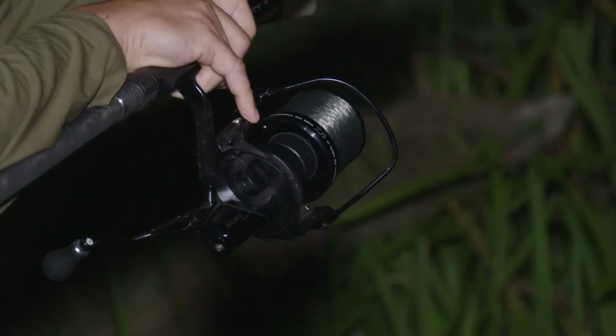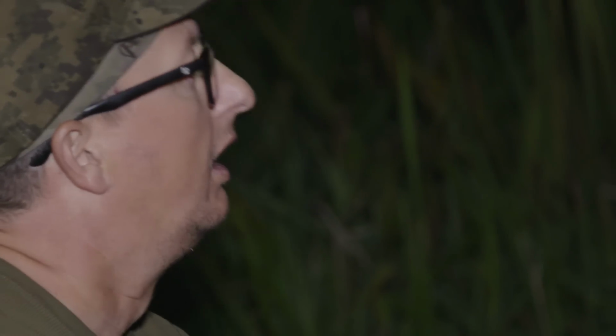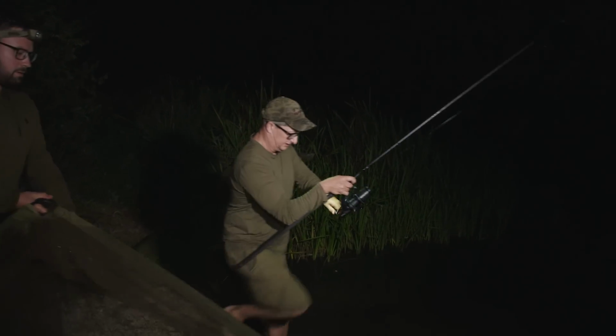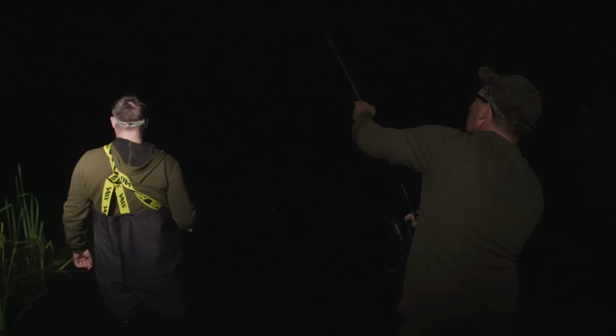Just into dark, the first rod was away off the baited spot. The trick is to try and guide it away from the other lines, so only one rod has to be recast. It's the right hand side. It's gone over the other two lines. It's right over there now. Let's go back round the other side of the rods.